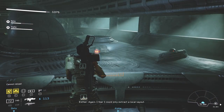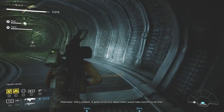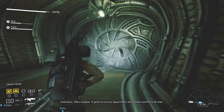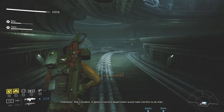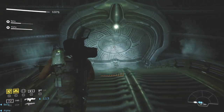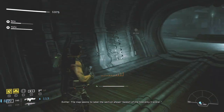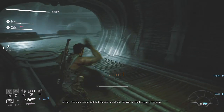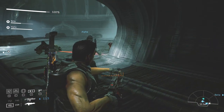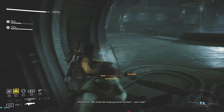Extract a local layout. She's modest. A good university department would take months to do that. Ambush. The map seems to label the section ahead Basket of the Heavenly Travelers. We must be missing some context. Can I see?